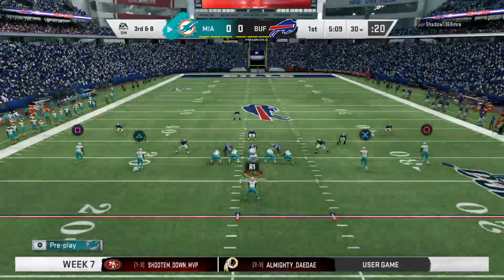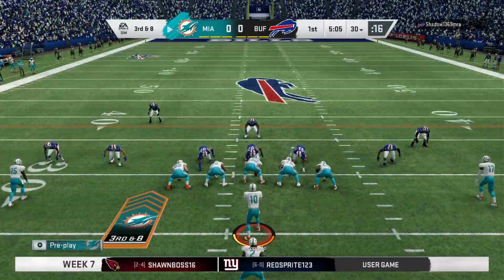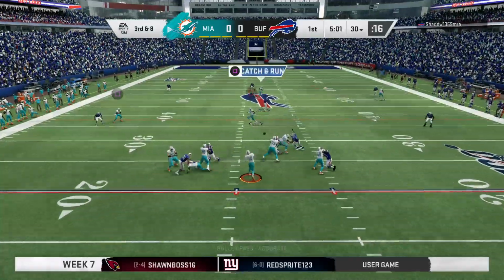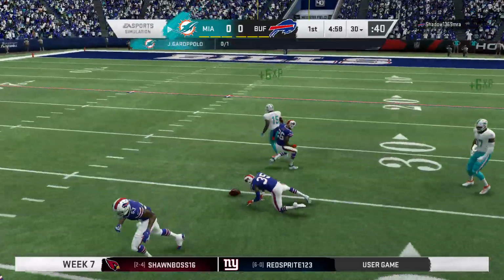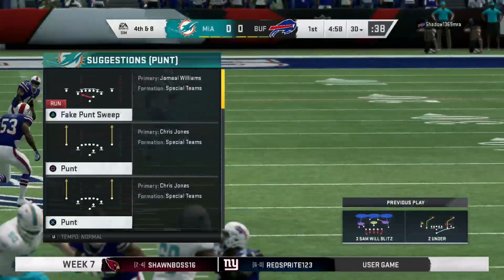An early tough test on the opening drive. This is 3rd and 8. What we got? A shotgun snap for Garoppolo. Looking for Campbell downfield. And that'll wind up incomplete. Bold play call there. Now it's 4th down.